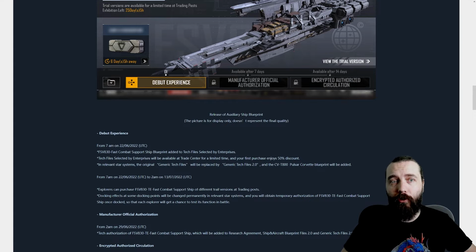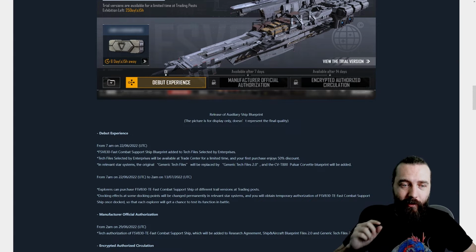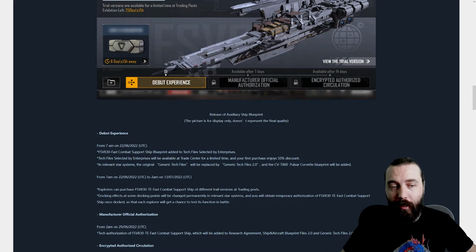That's the boxes in the rewards section, where you get your rewards for completing servers. There's boxes in there, so you can get it in there. Tech files selected by enterprise will be available at the trade center for a limited time, and your first purchase enjoys a 50% discount. Why trade centers? Why would they do that?